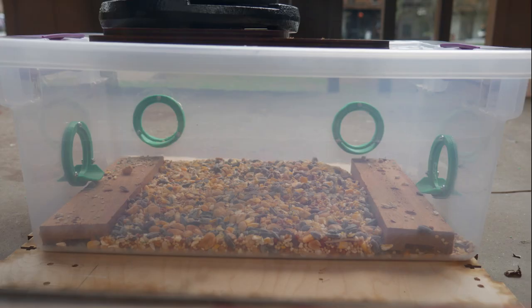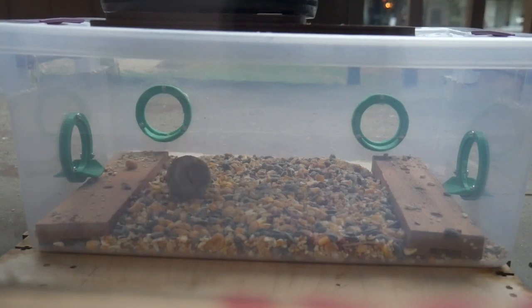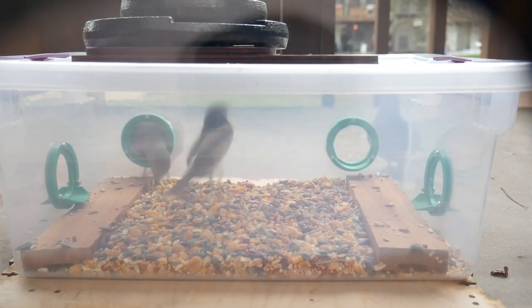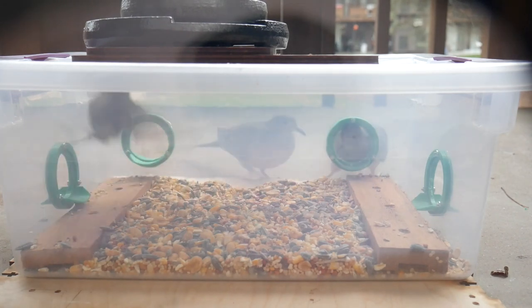Getting the birds used to this took about 2 weeks. Eventually, I removed all the free access food, so the only way to eat was to enter the dome. To my surprise, birds again just don't care and got used to this, and they would come and go as they please. Once in a while, a bird would panic and forget where the exit was, but a friend would poke his head in and sort things out.